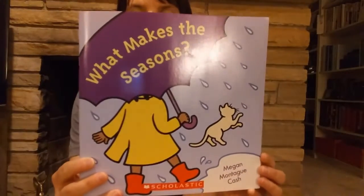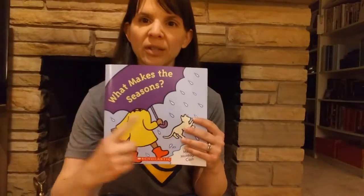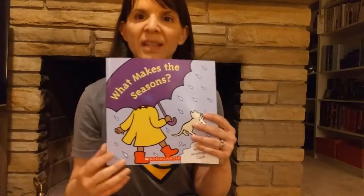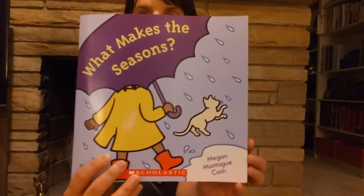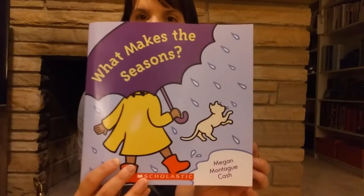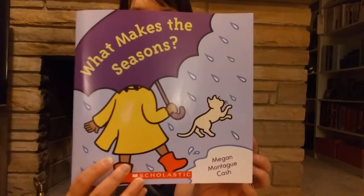Book is called What Makes the Seasons? And if you remember 2 weeks ago, I read a book that said what makes day and night. And it was all about how the earth turns to give us daytime and nighttime. This book is about what makes the seasons. And I'll give you a hint. What makes the seasons is a lot like what also makes day and night. What Makes the Seasons by Megan Montag Cash.